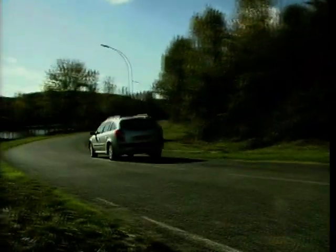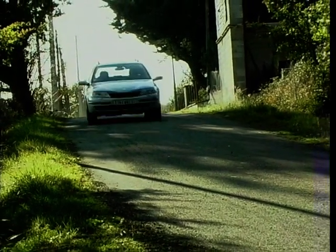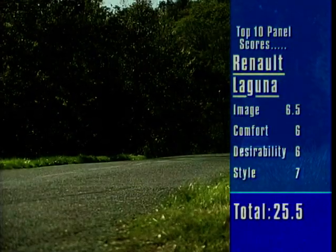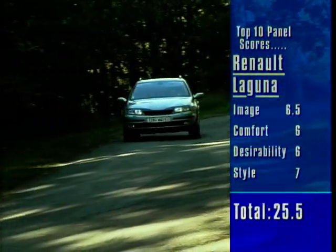On the move, you have the choice of propulsion from 2 diesels, 2 4-cylinder petrols, and a silky smooth 3-litre V6. These excellent motors, the endless onboard gear and gizmos, and the distinctive styling go a long way for the Renault Laguna. But not quite enough to go higher than number 5, because there are still 4 cars in our top 10 better. Find out which they are after the break.